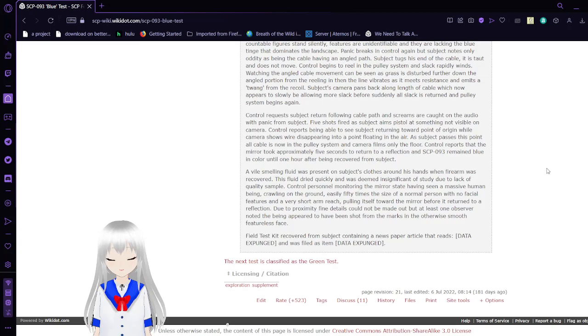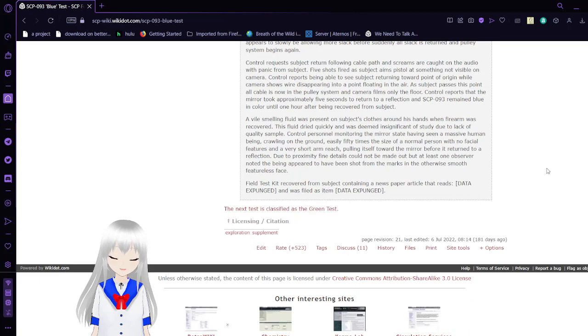Control personnel monitoring the mirror state saw a massive human-like being crawling on the ground, easily 50 times the size of a normal person with no facial features, and a very short arm reach, pulling itself towards the mirror before it returned to a reflection. Due to proximity, fine details could not be made out, but at least one observer noted the being appeared to have been shot, from the marks in the otherwise smooth, featureless face.